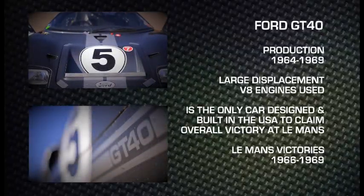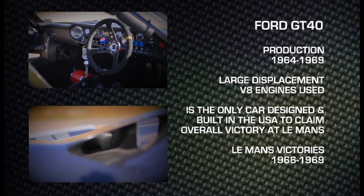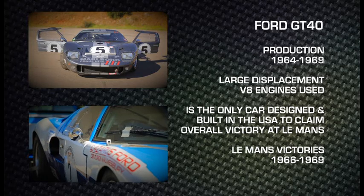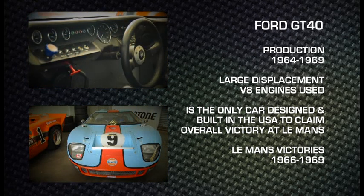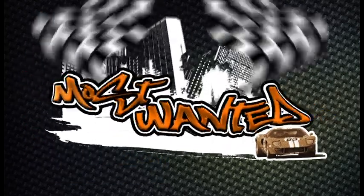Henry Ford had wanted a car at Le Mans since the early 60s, and the Ford GT40 was it. It was produced to be a Le Mans winner, which it did with great success in 1968 and 1969, and became the first car in Le Mans history to win the race more than once with the same chassis. The 40 represents the height of the car at 40 inches.